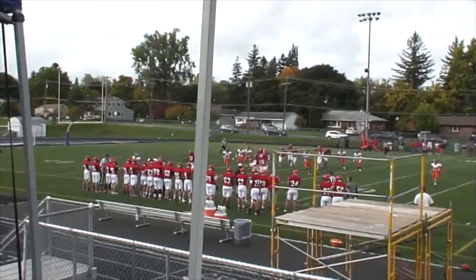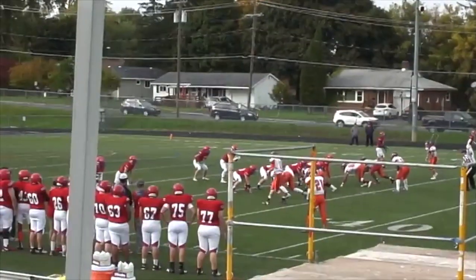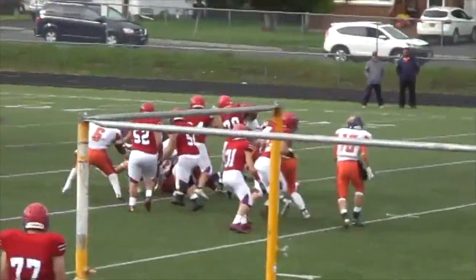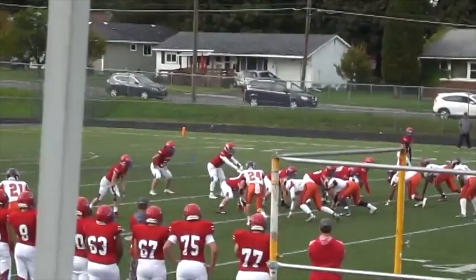So here's Michael Brown getting the return. He takes a lick and keeps on going. Setting up a showdown against the Blue Devils next week. Here's the snap. That's Montana Pierce starting for Cedric Maurer. And the Spartan defense for the Red Raiders, known for their aerial attack in Section 10.